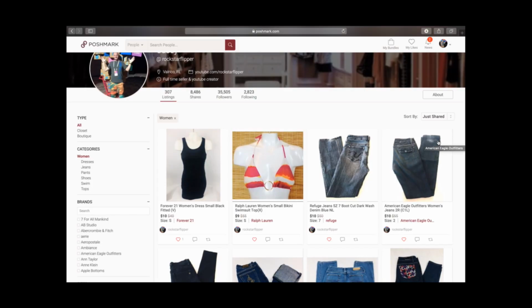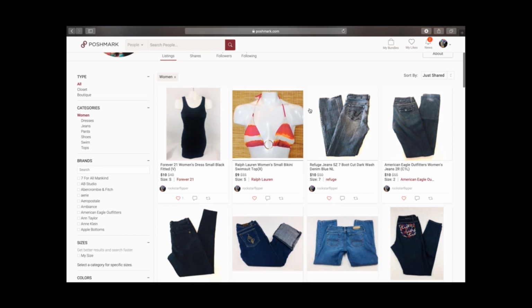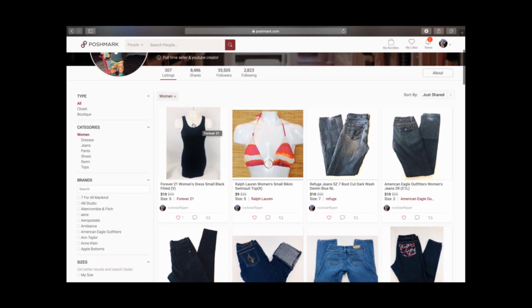Okay, one of the most important things on Poshmark is getting your items in front of potential buyers. And so there's a couple of quick ways to do this. The biggest way, which makes Poshmark a social networking site, is to share your item. And so what is sharing and how does it work? So I'm on my closet and I'm in front of some of the items that I have, and I'm gonna show you guys what it means to share and what it does.